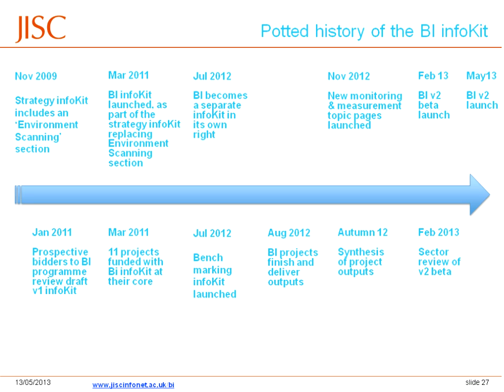So above the arrow, what we can see are the various milestones in the development of the kit itself, and then below the arrow, some related activity and resources which have fed into this development, which I think is equally important. And what we see stretching back to 2009 is that we launched a strategy infoKit looking holistically across everything with regards to strategic planning.